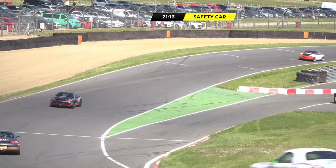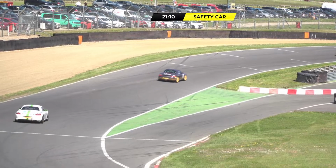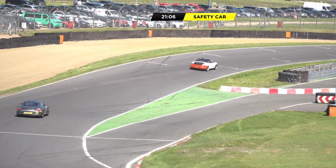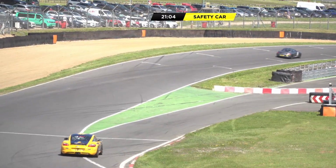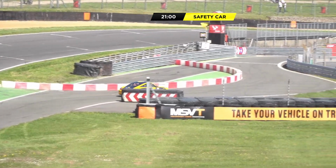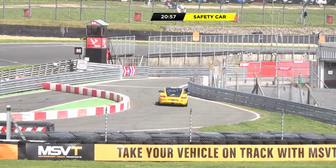Keeping tyre temperature and brake temperature, everything won't be quite as difficult as it was at Donington Park a few weeks ago. No, it's nice that we've had the sunshine for the last few weeks in and out, but what we have always had is that cold chill, haven't we? And that thankfully has disappeared.